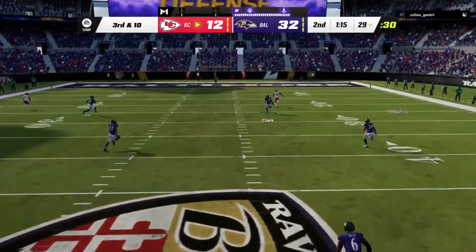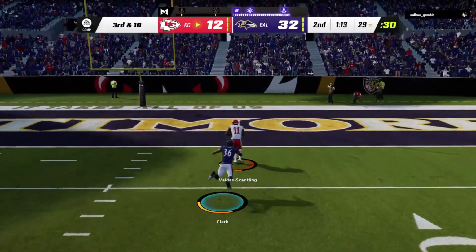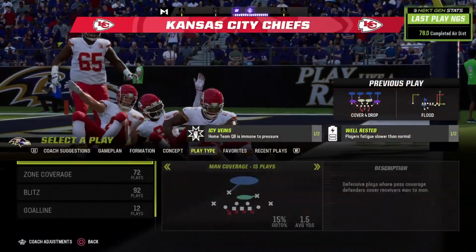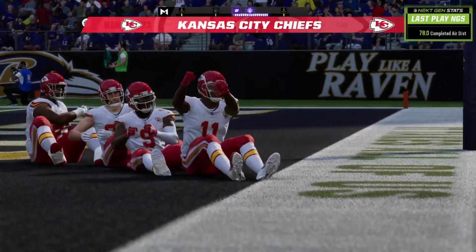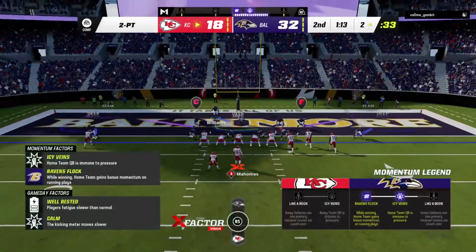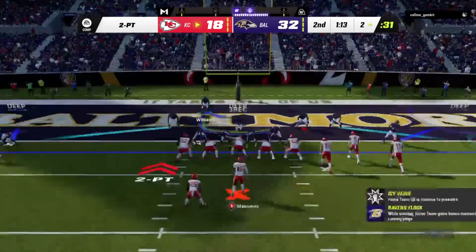He's going to look deep down the field. And this is taken in at the 5. And all the way in for a Kansas City touchdown. One thing that we know for sure, do not question the arm strength of Patrick Mahomes, one of the strongest around.